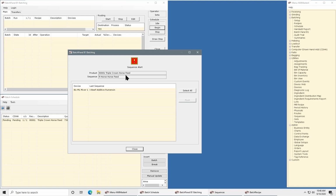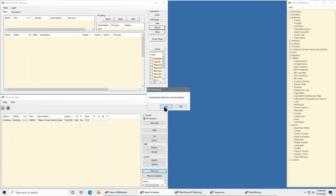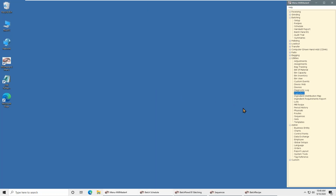So there are two types of sequencing, and this one is based on the ingredients of the previous run through the system. The one thing I'd like to point out is that if the recipe gets modified and is transferred in and rumencin is removed, it automatically fixes the sequence. So you don't have to do any modification. That's why, to me, sequence by ingredient can be very helpful, because it's a little bit smarter, being based on the ingredients of the previous run. Before I show you that, I'm going to do that in loadout also, to show you how that sequencing can be passed on to it.